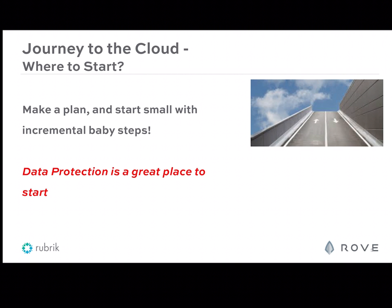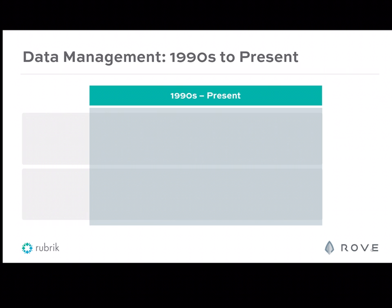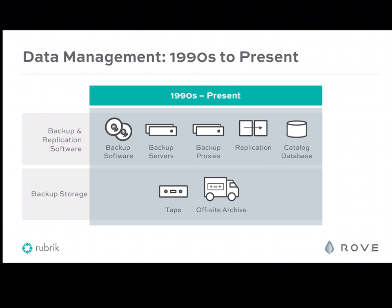So, a quick history lesson. I've been on the customer side, and I've been on the VAR side for some time as well, and I have the pleasure of administering ArcServe, NetBackup, Backup Exec, and I go back. My history goes back longer than I'd like to admit. But if you look back to the 90s, and 90s to present really, nothing much has changed. You have backup software, servers, proxies, replication engines, and databases, and we backed up to tape, and we contracted with, say, Iron Mountain to come get our tapes and archive them for data protection.